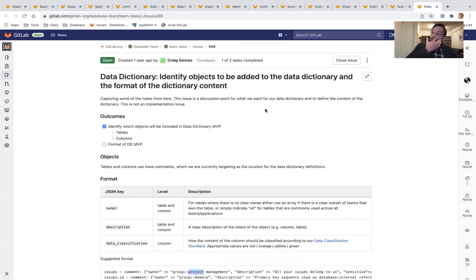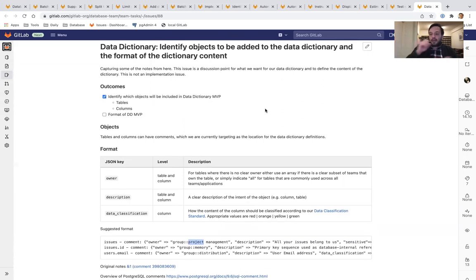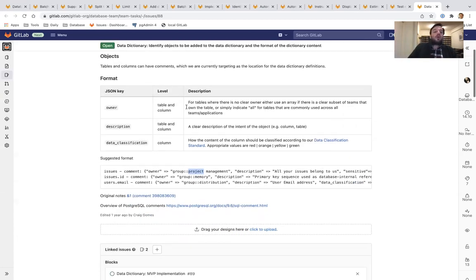Finally, our last top priority is adding the data dictionary. I have also discussed it in past Kickoff videos. Very quickly, we have more than 400 tables. We want to label them using some metadata so that we can label who the owner is, which group owns the table, and add additional metadata about a description or other data classification metadata. We want to start by labeling tables.